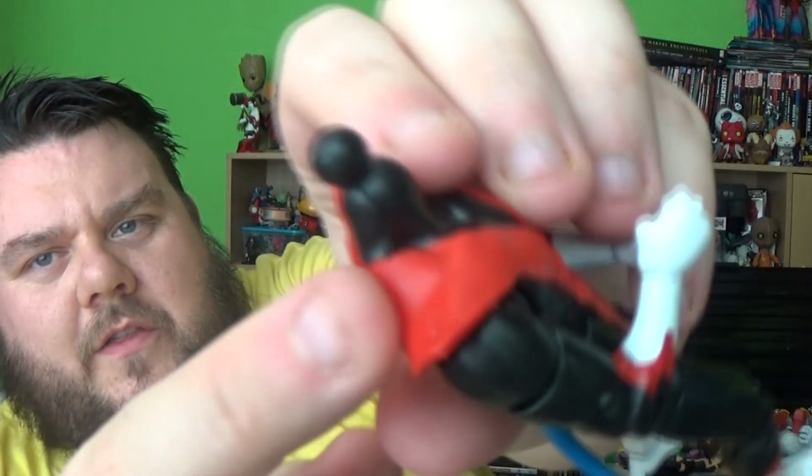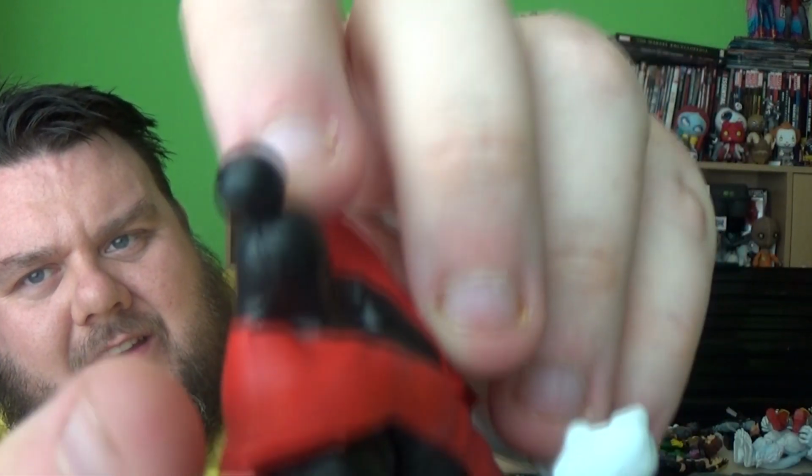My only issue with this, I feel like the more I'm going to be taking heads on and off, I'm really worried about this hairline here. It looks like there's a hairline there that could pull apart quite easily, so let's hope that's stuck down. Because the head doesn't go on with a pop either, it just kind of sits on. But it's in. It just doesn't make that satisfying click that most of them do.